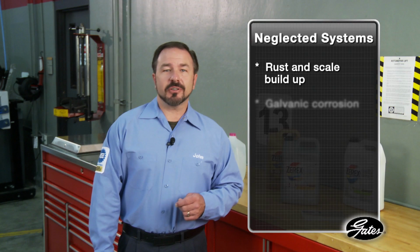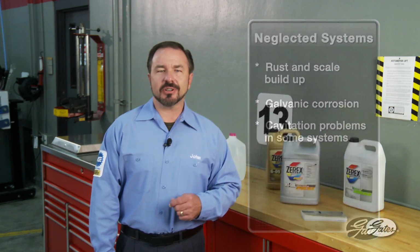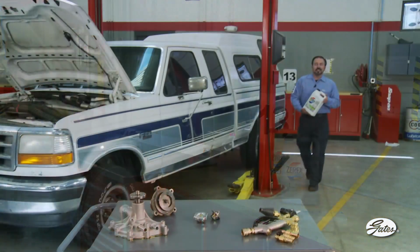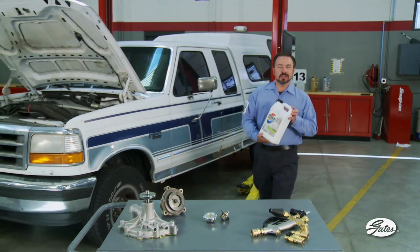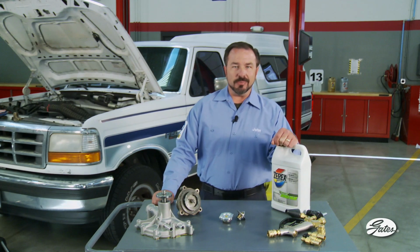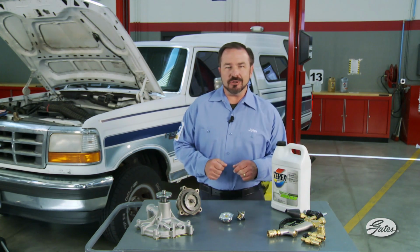Here's what happens to neglected systems. Rust and scale builds up. Worn coolant facilitates galvanic corrosion and cavitation problems in some systems. We'll talk about the damage each of these causes in a couple of minutes. In addition to a scheduled flush and refill, many original equipment component manufacturers recommend additional maintenance steps and more frequent checks to keep the cooling system operating effectively, especially as the car ages.